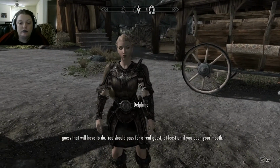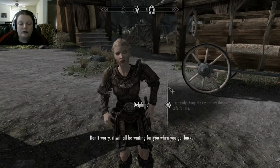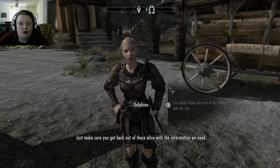I guess that will have to do. Ready to board the carriage to the embassy? Don't worry, it will all be waiting for you when you get back. Just make sure you get back out of there alive with the information we need.